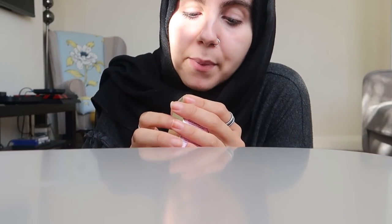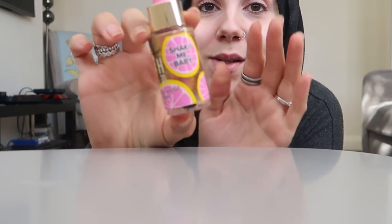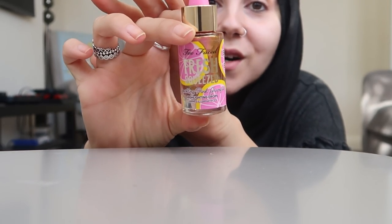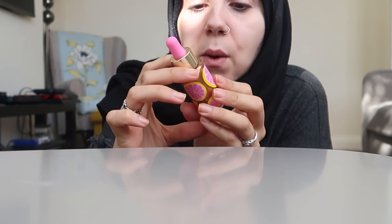Next thing I got is a highlighting drop. Ooh, oil free, and this is again in the Tutti Frutti Fresh Squeezed, in shade Sparkling Pink Grapefruit. Ooh, that sounds really cool. The packaging is so cute. Oh my lord, I love the packaging. It's so freaking cute. Shake me well, baby.